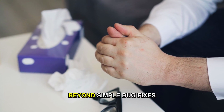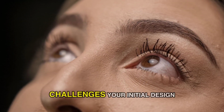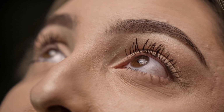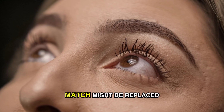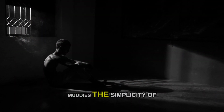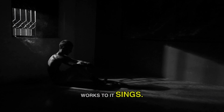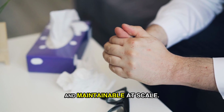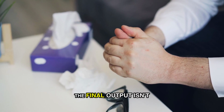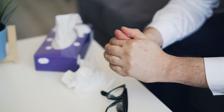This drives the AI beyond simple bug fixes into architectural consultation. It challenges your initial design choices. It looks for places where a pattern match might be replaced by a library function, or where premature abstraction muddies the simplicity of the solution. This is the transition from "it works" to "it sings." The code becomes not just functional, but idiomatic and maintainable at scale. The final output isn't just a fixed version, it's a documented evolution of the solution, complete with high-level architectural commentary.